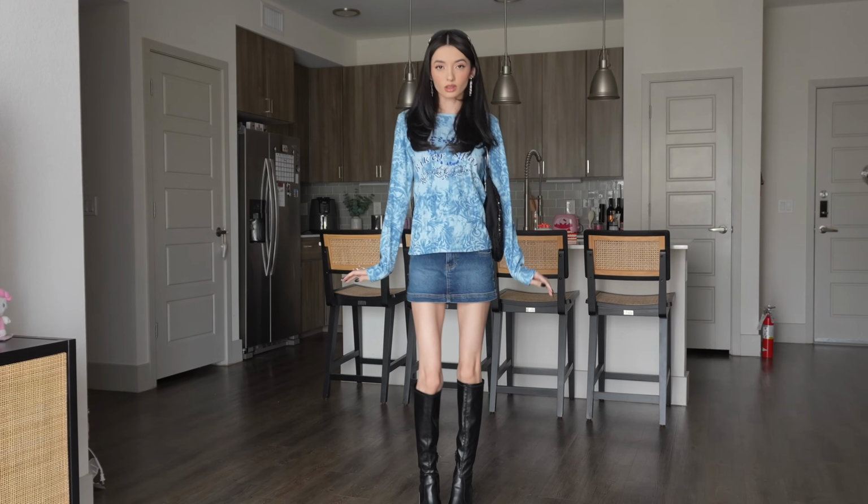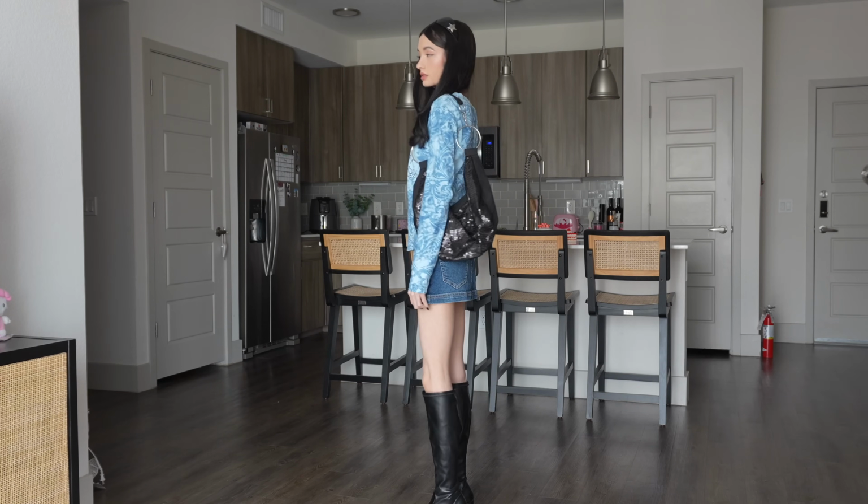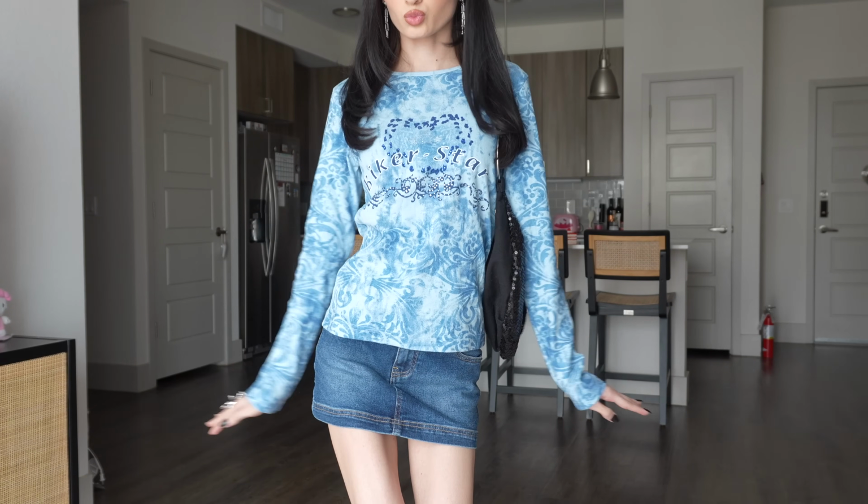Today I just styled it with like a little denim mini skirt, some knee-high boots, and a little sequin bag to match all the rhinestones. This would also be cute with just like some baggy jeans too. I feel like you could style it a lot of different ways.